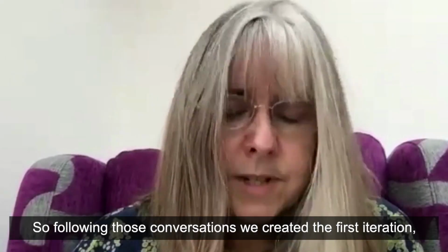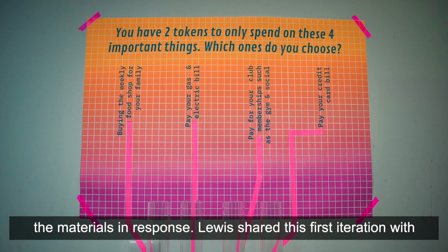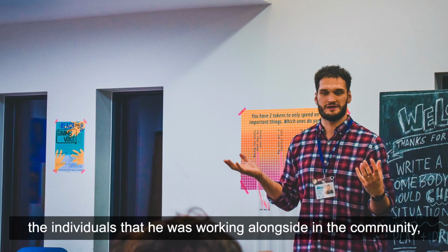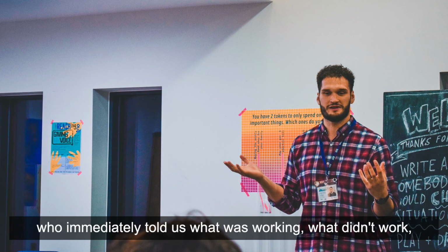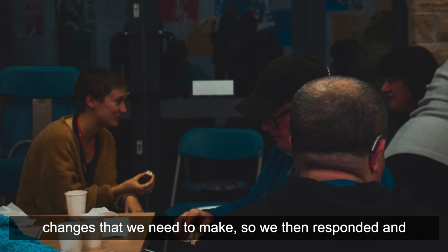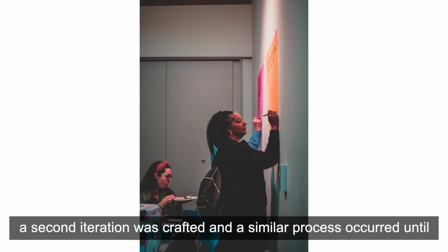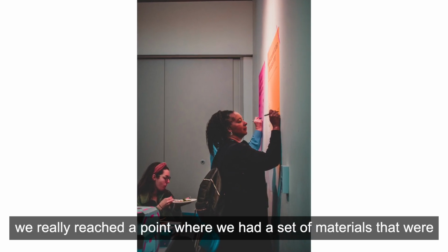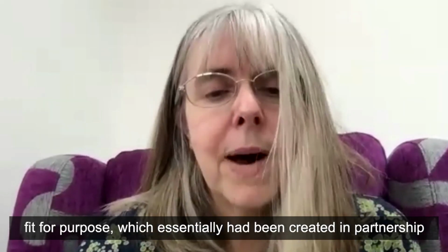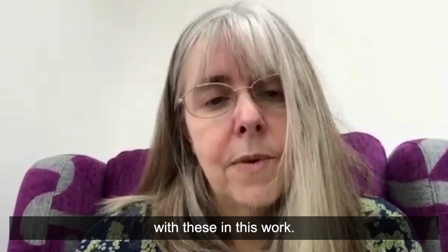So following those conversations, we created the first iteration of materials in response. Lewis shared this first iteration with the individuals that he was working alongside in the community, who immediately told us what was working, what didn't work, changes that we need to make. So we then responded, and a second iteration was crafted, and a similar process occurred until we really reached a point where we had a set of materials that were fit for purpose, and which essentially had been created in partnership with the individuals who were using and engaging with these in this work.